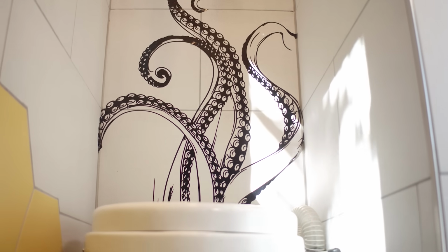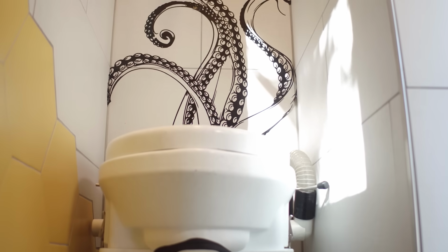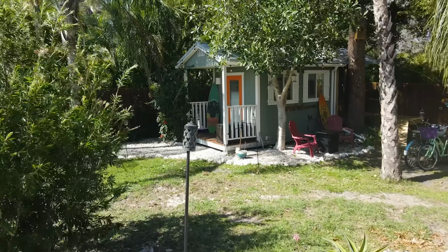The Nature's Head toilet, that was a decision we knew was happening because we are on septic. We can't have big plumbing out here. So the Nature's Head toilet fits perfectly in there, and we use that compost as well. It's actually been a pretty easy feature for us.